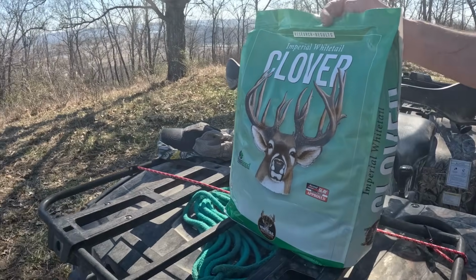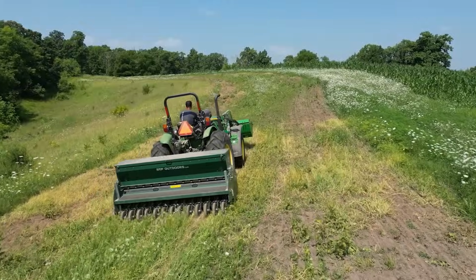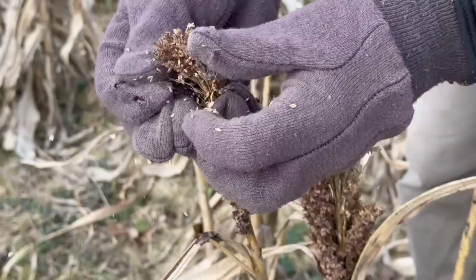We just fought a lot of drought, and that made it tough because you'd plant something and it would fail and you'd rescue it and then that would struggle. But what we did find was that the deer liked the sorghum up here. So we're gonna go ahead.